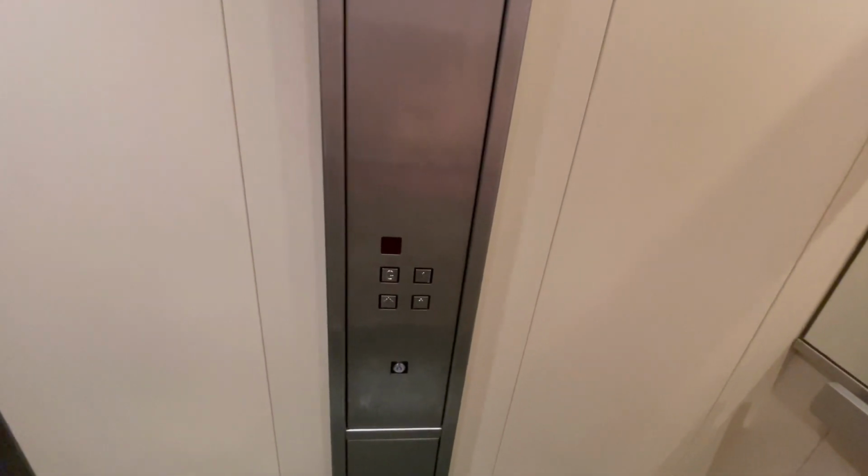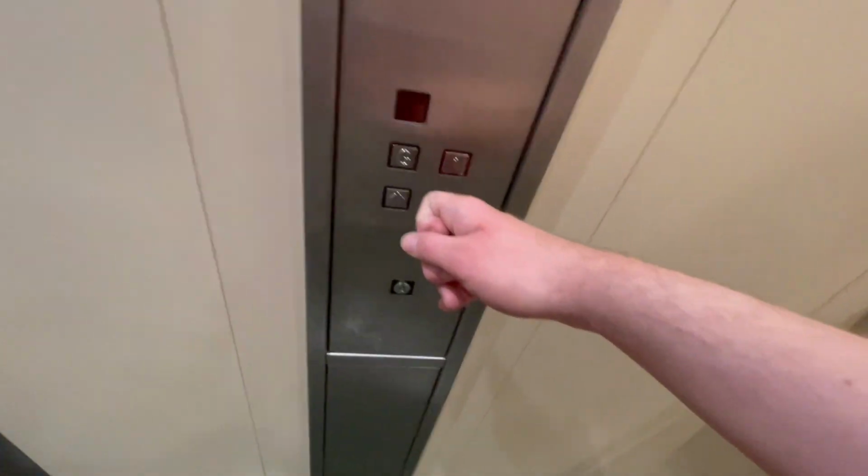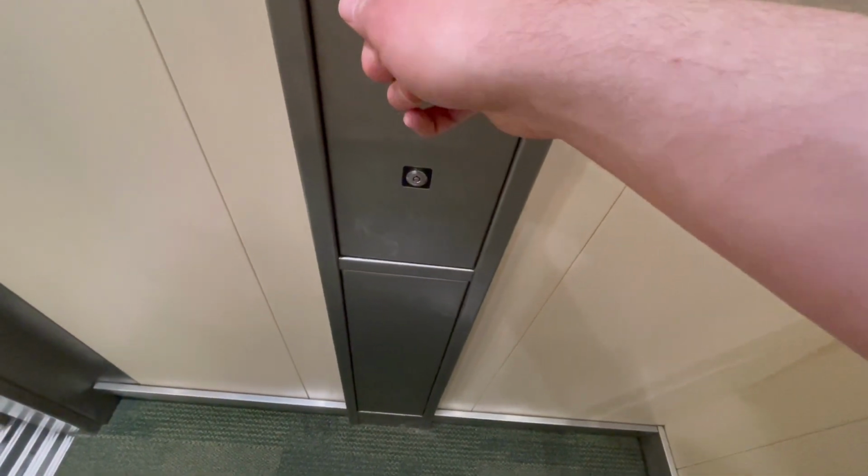Okay, this is the lift at Clarks in Cheltenham Town Centre. And this is a Stannah, capacity 630 kilograms, 8 persons. Never rode this lift before. This is my first time on this one. Here we are on the first floor. Let's go back out to ground.